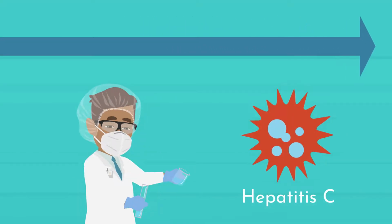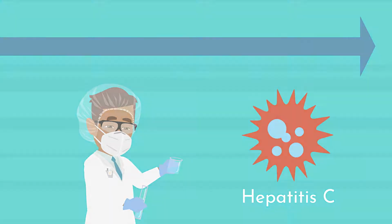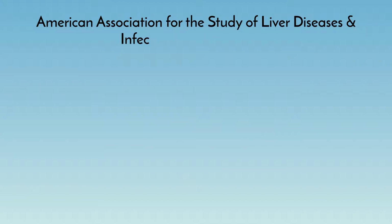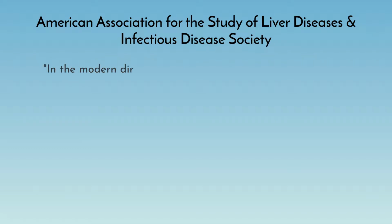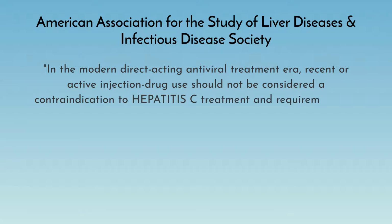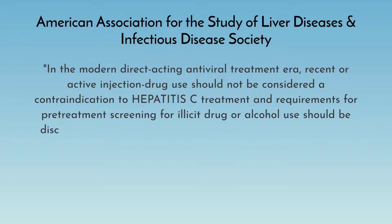However, harm reduction advocates and outreach workers will report that accessing treatment for active drug users still faces barriers, such as requirements of abstinence before treatment can begin. The American Association for the Study of Liver Diseases and the Infectious Diseases Society of America's hepatitis C guidance states, in the modern direct-acting antiviral treatment era, recent or active injection drug use should not be considered a contraindication to hepatitis C treatment, and requirements for pre-treatment screening for illicit drug or alcohol use should be discontinued.